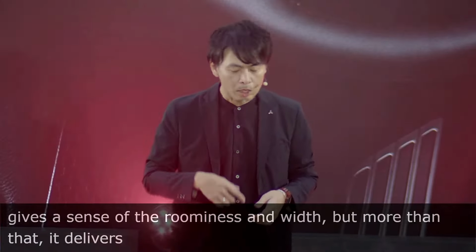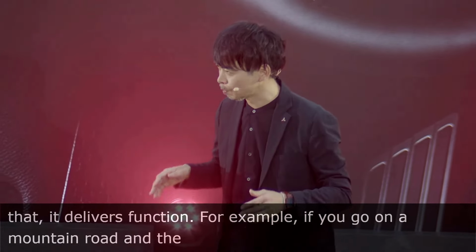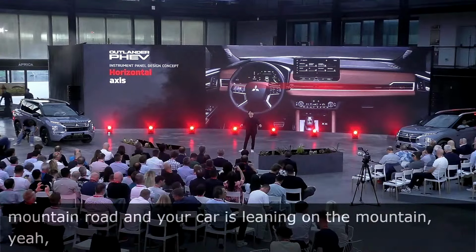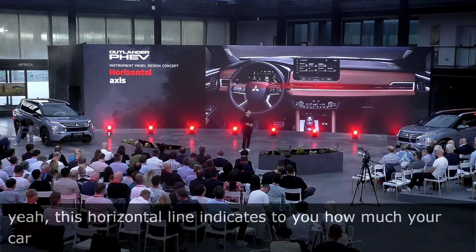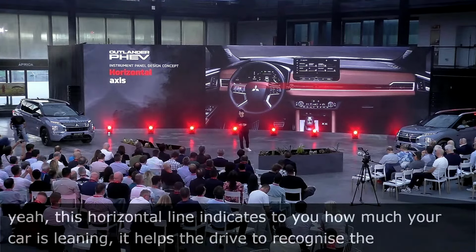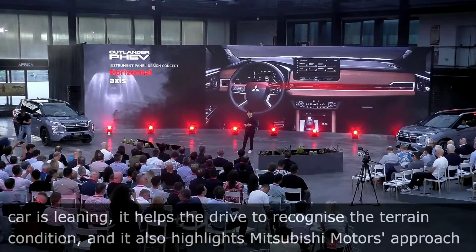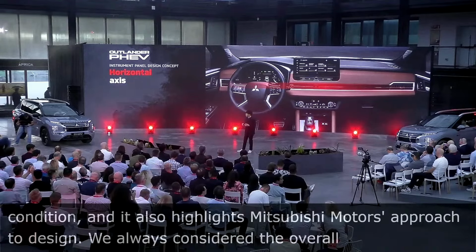For example, if you go on a mountain road and your car is leaning on the mountain, this horizontal line indicates how much your car is leaning. It helps the driver to recognize the terrain condition. Also, it highlights Mitsubishi Motors' approach to design. We always consider the overall design both in terms of the styling and the function itself.